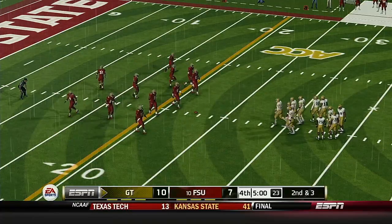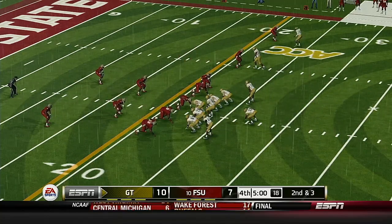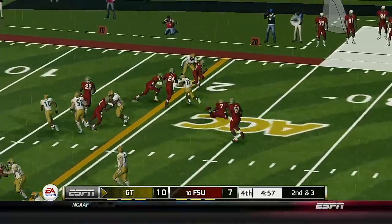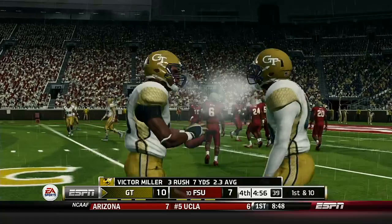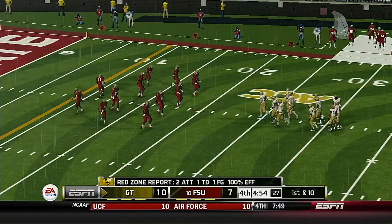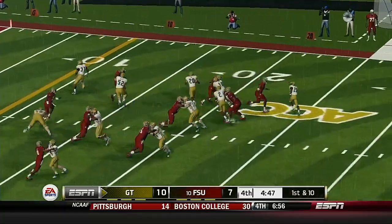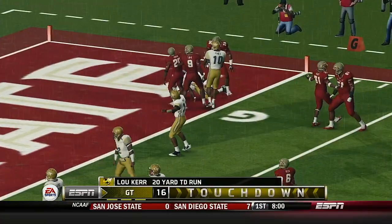Great 3 quarters of action, tight ball game, and now it's the 4th quarter, and this will decide it. Georgia Tech holds a field goal lead. Miller sweeps right, brought down at the 20-yard line. That's a gain of 3 on the play. First down. First and 10. Ball on the 20-yard line. The 10. Touchdown, Yellow Jackets.